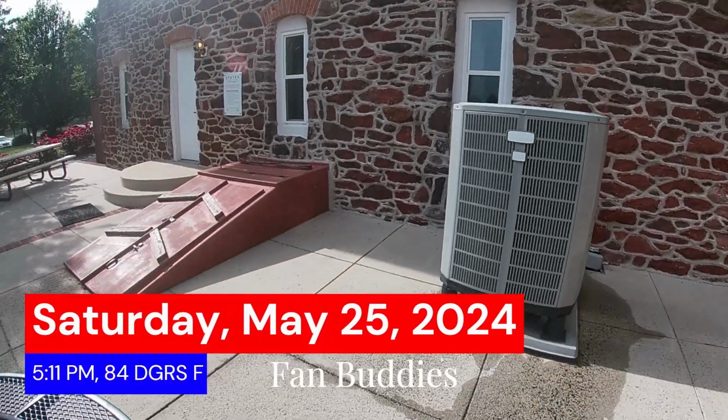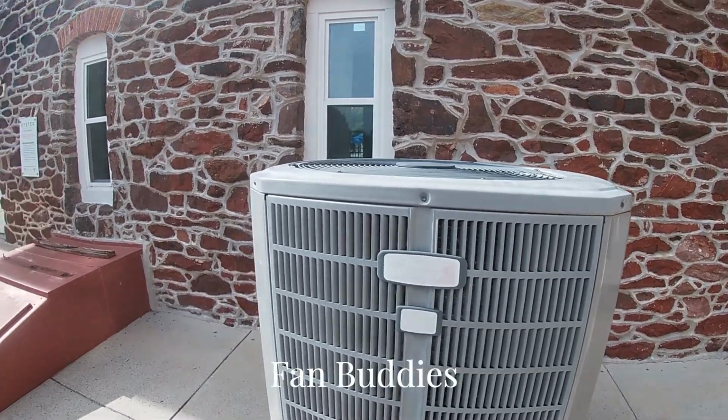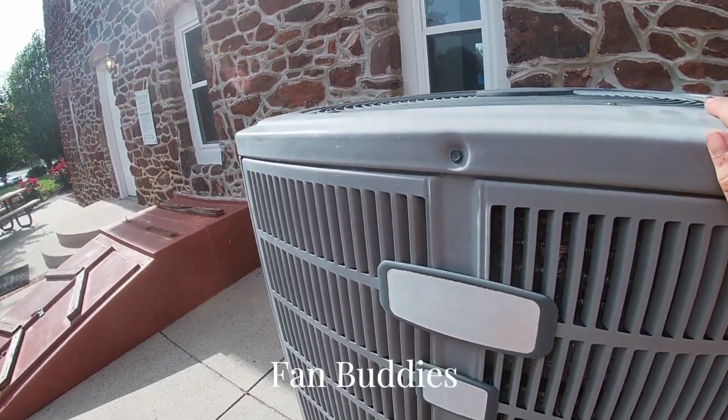All right, so here we have this American Standard Heritage 15 heat pump that I caught defrosting last winter. I have it running in cool mode right here. So yeah, here it is running.